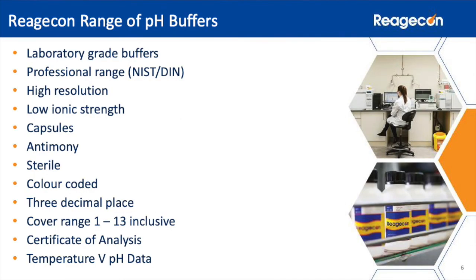Reagecon manufacture the most comprehensive range of pH reagents in the world. These are designed to suit all end-user requirements. These include laboratory-grade buffers, the professional range, which are buffer standards as per NIST DIN, and high-resolution buffers, low ionic strength buffers, and pH buffer capsules.